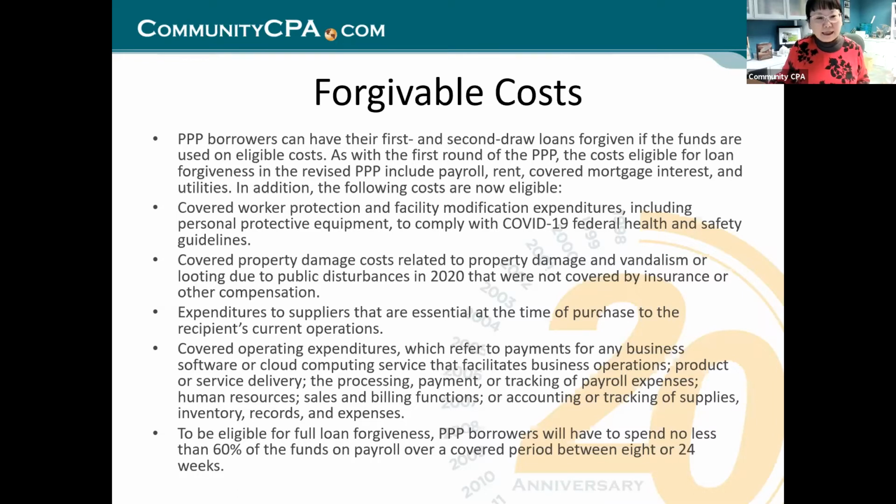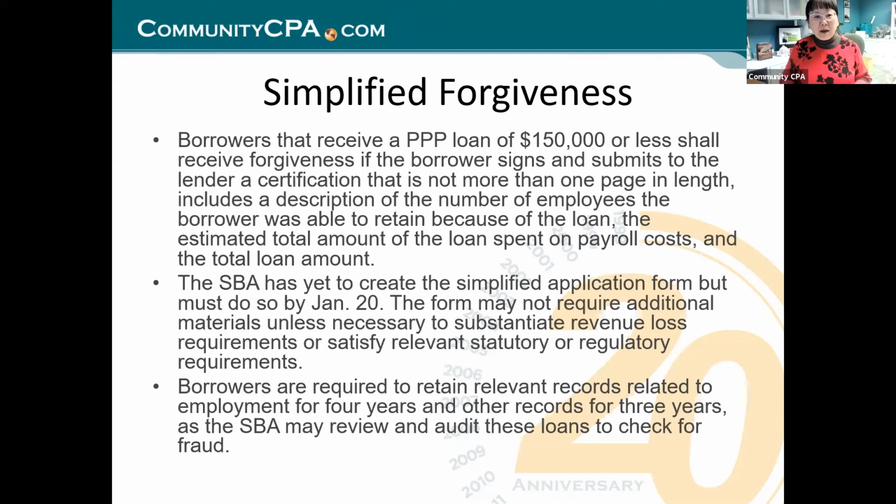Okay. All right. So the other thing I want to talk about is simplified forgiveness. Simplified forgiveness, folks. And this applies to the past, applies to the future. So if your PPP amount you got in 2020 was less than $150,000, if you haven't applied for forgiveness, sit tight and don't do anything and just wait for that one pager to come out. You sign, it's done. But of course, it is easy for me to say that. And they do make sure to mention that you alone are responsible for the truth, nothing but the truth on that piece of paper.